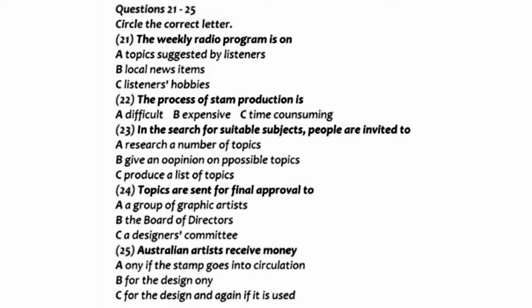Hello, and welcome to this week's edition of Tell Me More, the programme where you ask the questions and we provide the answers. And we've had a wide variety of questions from you this week. And the subject we've picked for you this week, in response to your many letters, is the production of postage stamps. And as usual, we've been doing our homework on the subject.